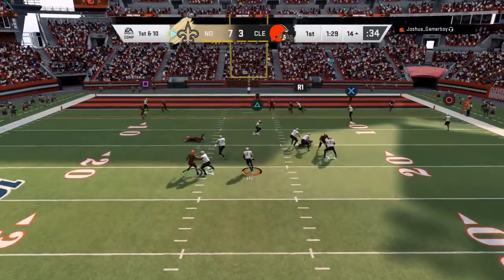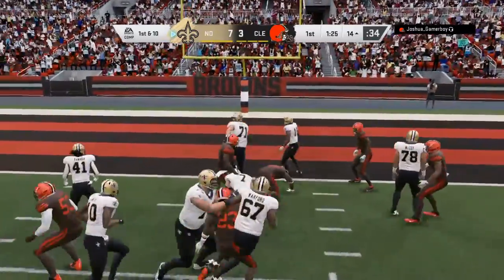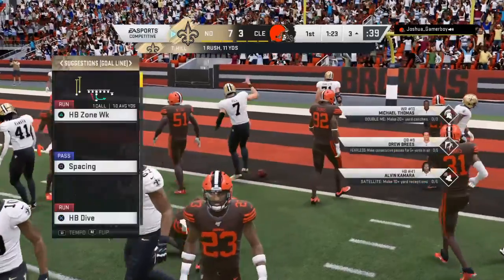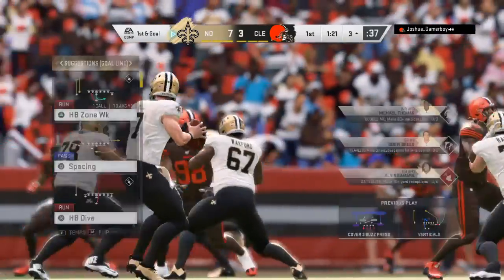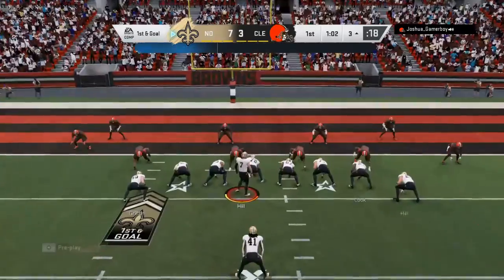Here's Hill now after the interception. Forced out to his left. And stopped a few yards shy of the goal line at the 3. Nothing open downfield. He keeps it himself for 11 and a first down.